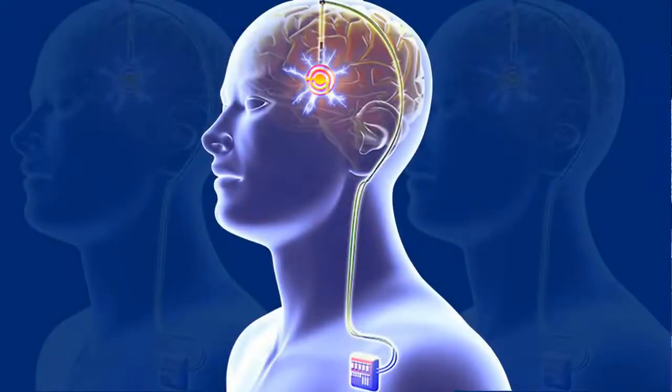So the process consists of placing a wire with the tip in the deep part of the brain, and the wire comes out of the skull through a hole and then runs under the skin down into the chest, where a pacemaker-like battery is placed, hooked up with the wire in the brain.